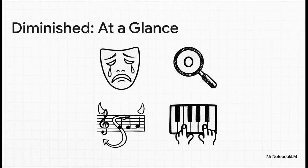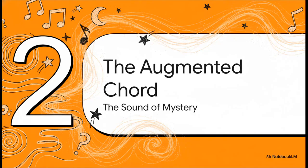So its whole personality is just drama. In written music, it's marked with a little circle or dim. And get this, it has an awesome nickname. The gap between its lowest and highest notes used to be called the devil's interval because it sounded so jarring. And on an instrument like a piano, you'll see the notes are packed really tightly together. All right, we've cracked our first clue. So let's move on to the second secret ingredient, which creates a totally different feeling.